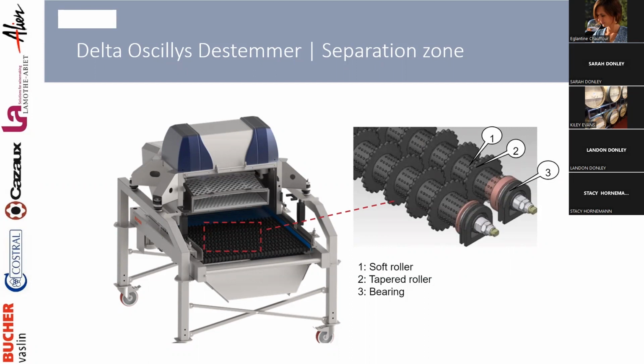This is especially helpful when you're working with multiple different clones of the same variety, as berry sizes can really change from site to site, and it's particularly useful when you're working with different varieties.